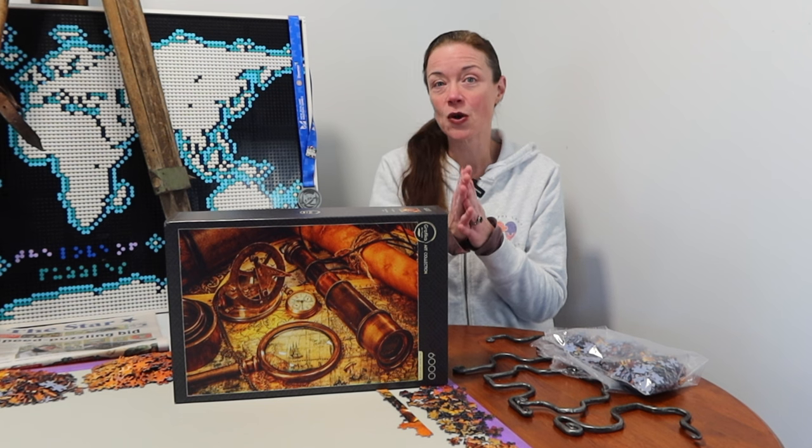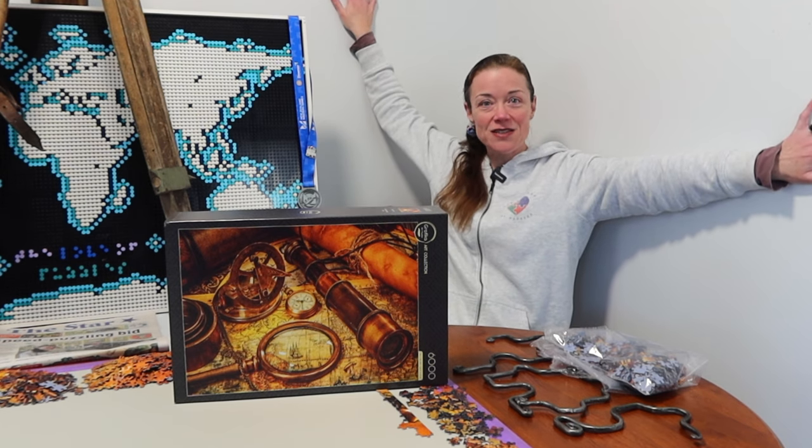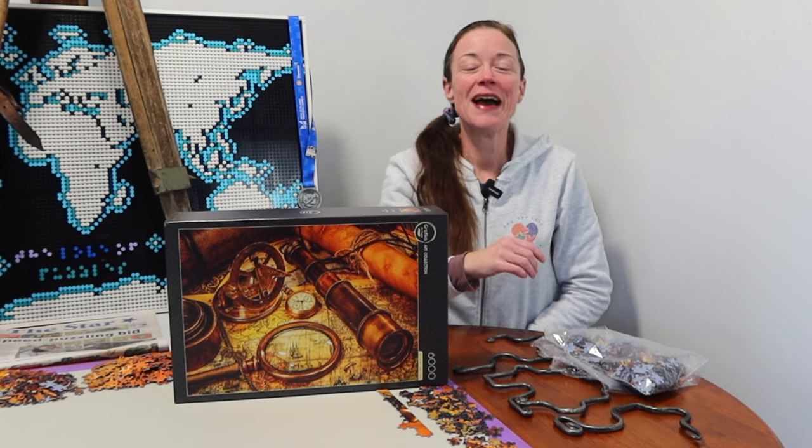I realize it's a bit of an eye trick here. I'm actually sitting in a corner and you may not realize this, but look, there's a wall there and a wall there. Can you see my hands? Yeah, so I'm actually sitting in a corner.